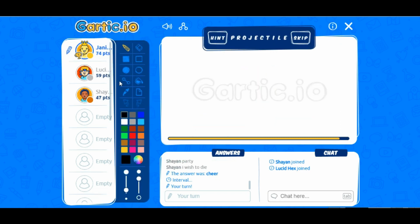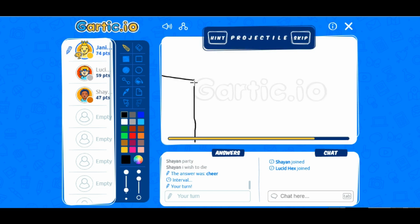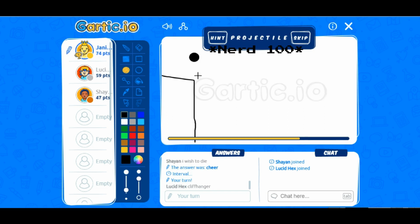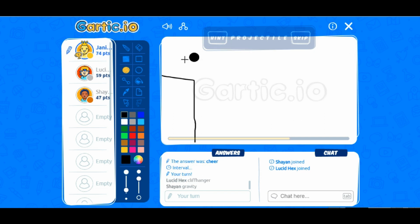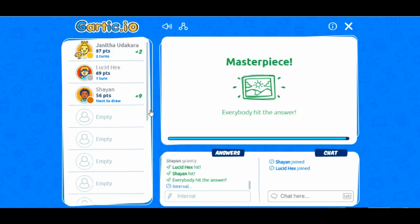Okay, this is gonna be easy for Himesh, I guess. Okay, so one second. So this is a cliff. Assume this is a cliff. An object with mass 0.2 kilograms is projected. One sec. Projected. Done. Okay. Wait. Match for the win. Oh. Shit.